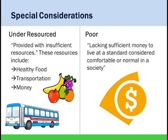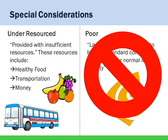Many of the attendees are under-resourced. The under-resourced are people who have insufficient resources. These can include healthy food, transportation, and money. It is vital that these people are not referred to as poor. Poor can be considered a derogatory word.